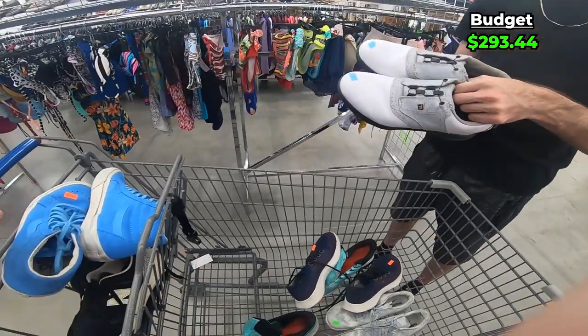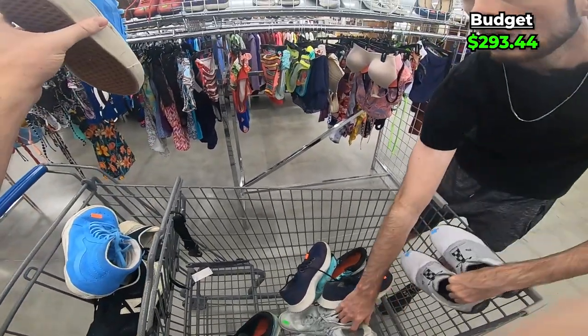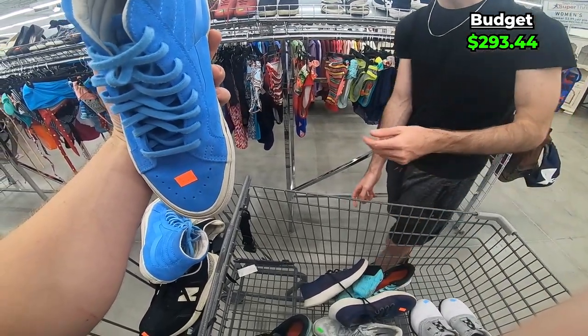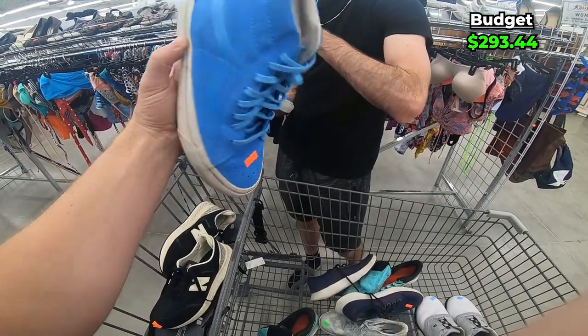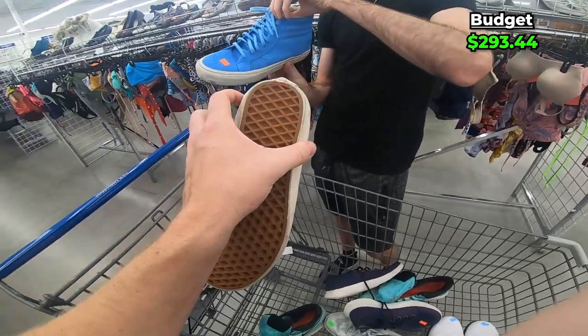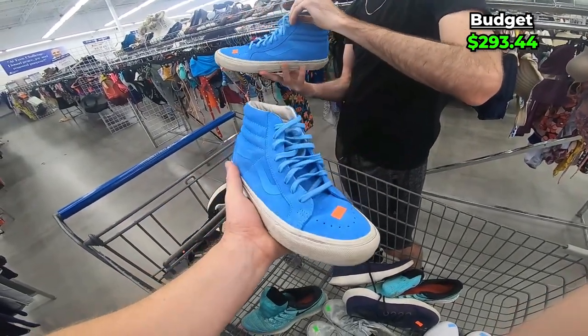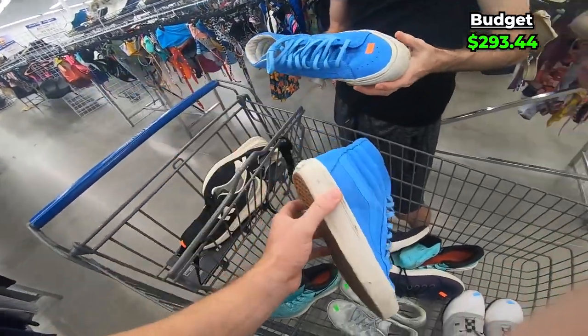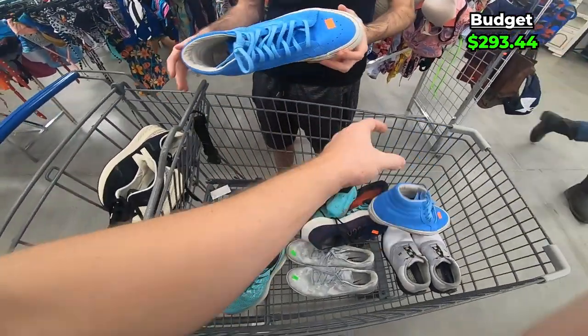Beautiful. Sure does. Nice. These Vans are Vault Vans. Does that mean they're discontinued? The General by Vans. They're from the Vault collection. I don't know. I think they just made a limited run or something like that. It doesn't typically add a ton of value, especially since it's just a plain blue colorway, but they're only $9.